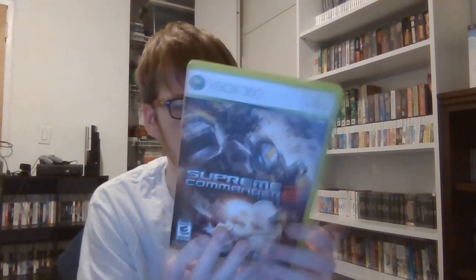It's Supreme Commander 2. That's it. Here's an awesome one in honor of the recent entry in the States that just came out: Super Street Fighter 4 Arcade Edition. Now unfortunately this is actually one of the same Super Street Fighter 4, which I do in fact have, but this is the Arcade Edition, which I do not have.